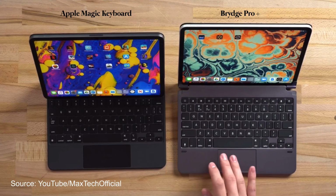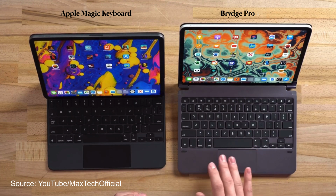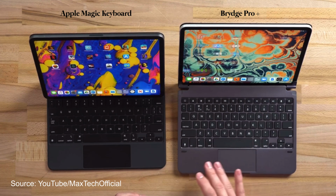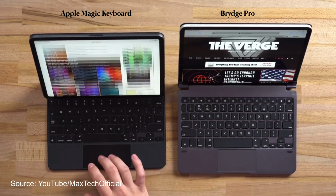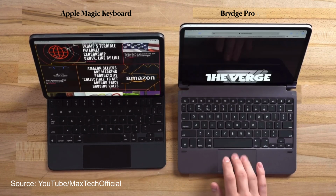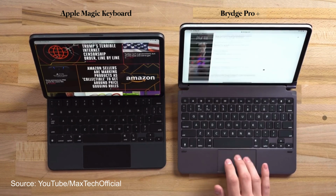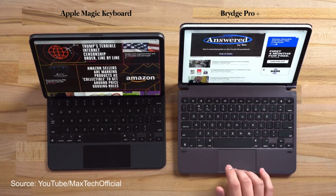I've seen a lot of videos and comparisons on the Bridge Pro Plus for the iPad Pro, and all I've seen with that is problems and issues with connectivity, swipes not working, gestures not working. Because it uses Bluetooth, it's not quite as good as the Magic Keyboard. I'd pay extra for something that works perfect with the device you want it to work with. So I'd say go Magic Keyboard. It just works. It really does.